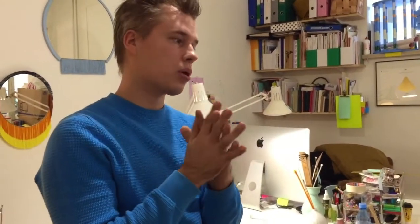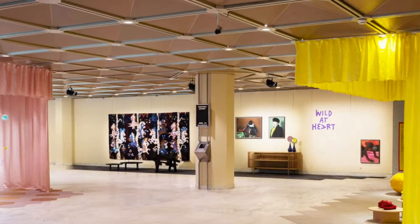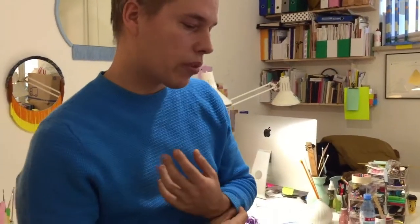So as I said, I work with objects quite a lot, but then I'm also working with more spatial design. And I have been lucky to have also curated exhibitions. So I had this Wild at Heart exhibition that I curated 2 years ago, and it was going in 5 different countries in Europe, which was very nice, because the whole concept of the exhibition was that they asked me to curate an exhibition that is about contemporary and modern design, because in Finland we have a great heritage of design.